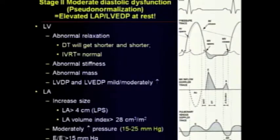The heart cannot accommodate that. Now, if we go to the next stage, which we call pseudonormalization, or stage 2 diastolic dysfunction, or moderate diastolic dysfunction, then suddenly we are going to have an underlying structural heart disease. We're going to have mild concentric left ventricular hypertrophy. The heart starts to look on the mitral inflow more like a pseudonormalized pattern. The reason it starts to look like that is you still actually have the isovolumic relaxation phase, and it's slow.